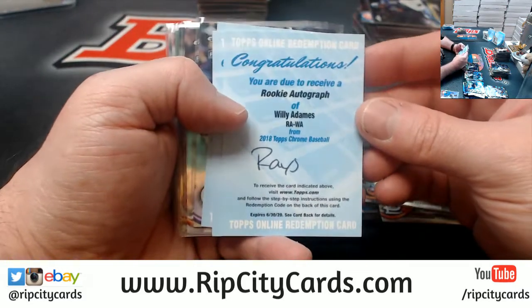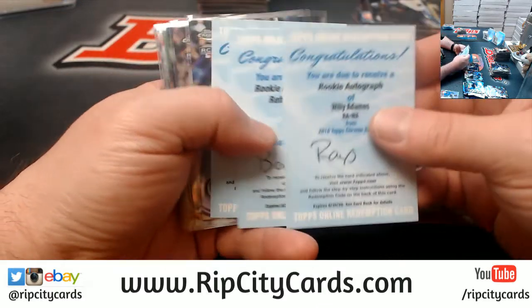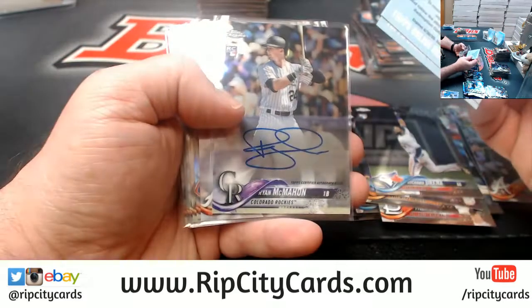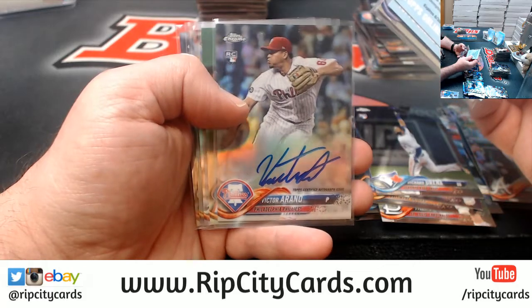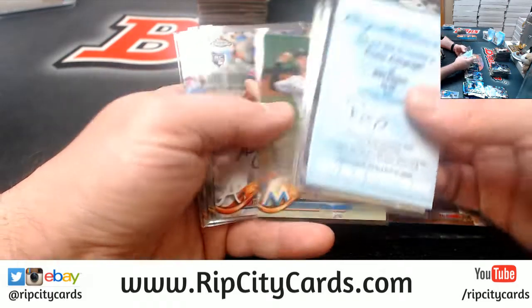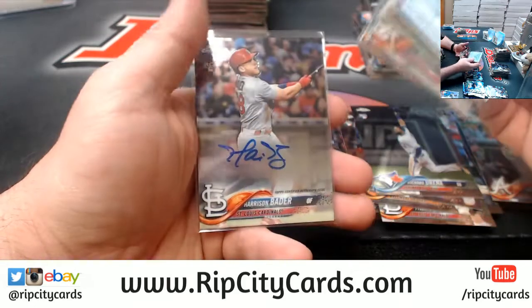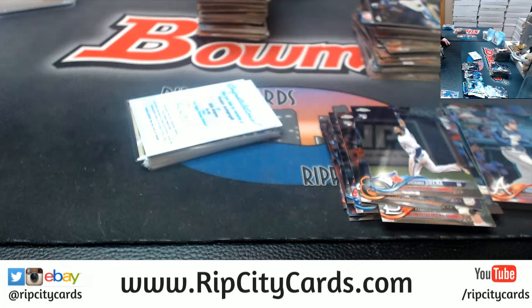Willie Adams for the Rays, a Soroka Purple for the Braves, $2.50. A blue Mejia to 150 for the Indians. McMahon Rockies, Lucas Sims Braves, and Arano Refractor for the Phillies. Brian Anderson for the Marlins. AJ Minter Braves, a Ryder Jones Giants, and a Harrison Bader Cardinals. Just two Cardinal cards. I think I'm going to send this right out.